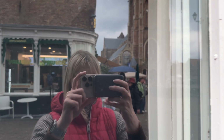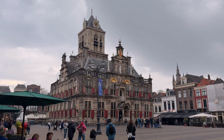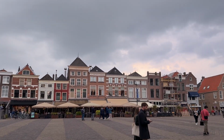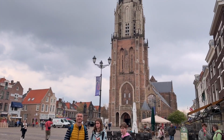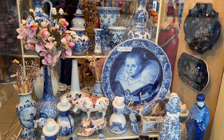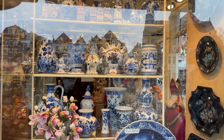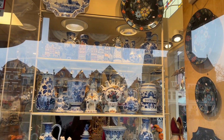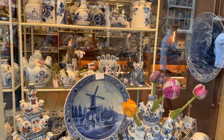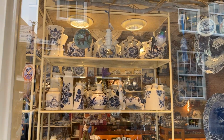Of course, we made it to the main square, because what's a visit without the iconic spot? There we found shops full of beautiful blue and white pottery. That's Delftware, a signature ceramic style from the Royal Delft factory, which has been crafting these pieces since 1653.